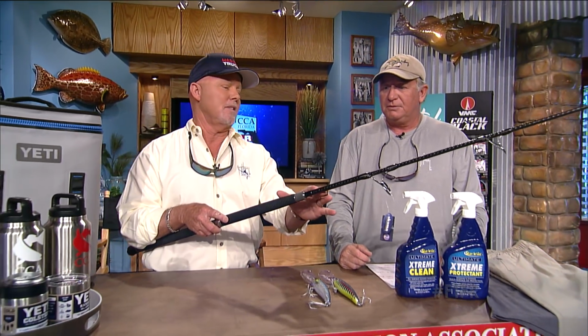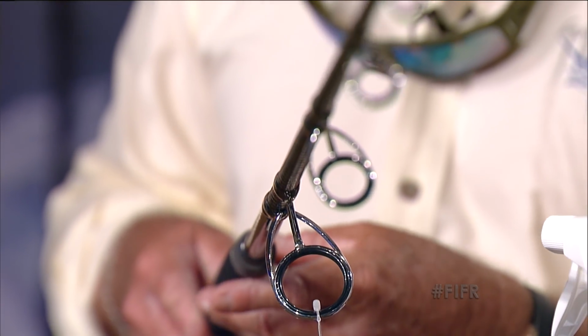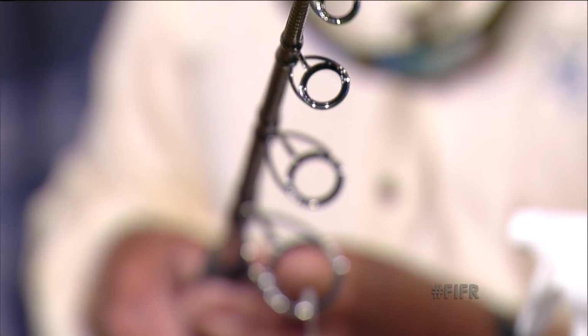This is the same series that we've been using both inshore and offshore, Dave. Yep, this is a 7-footer. I really like them because of the stiffness. When they don't sand this down, the unsanded blank is what makes it really stiff. I got you. That's good stuff.